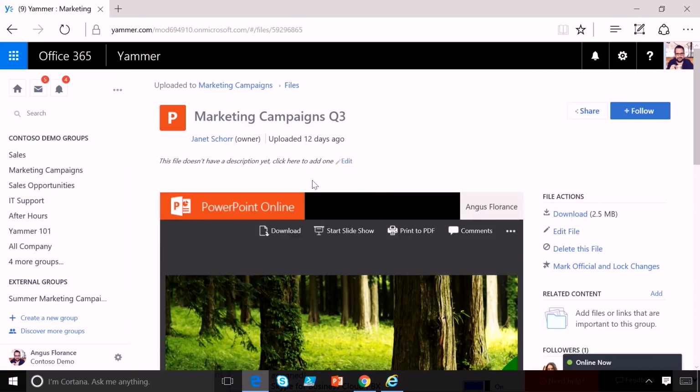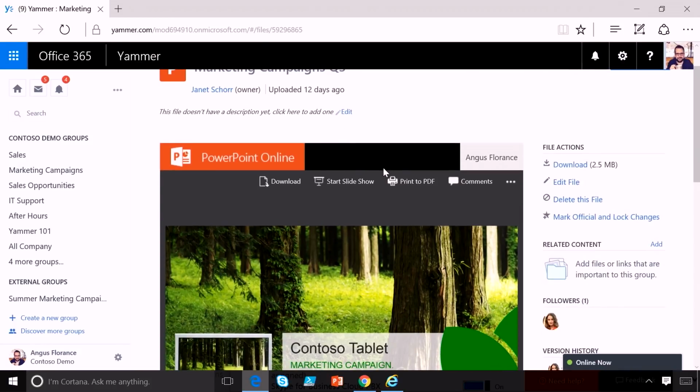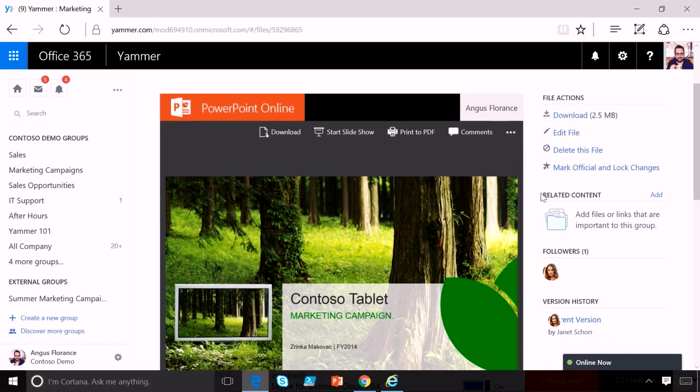So when you open one of those types of files in Yammer, it actually renders that file directly within the Yammer interface. So this is really cool because actually it's using Office Online here, so I can do things like co-author, check version history, edit the file right from within Yammer. Exactly, so we can click edit file here and you and I can co-author that document.